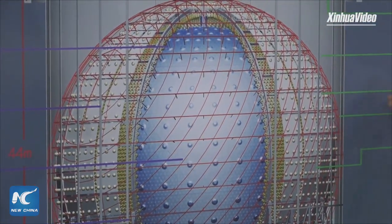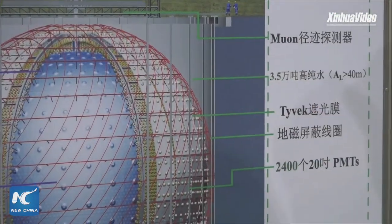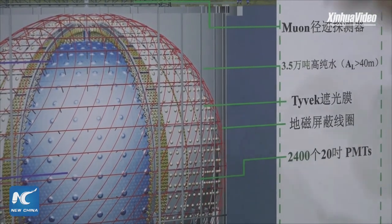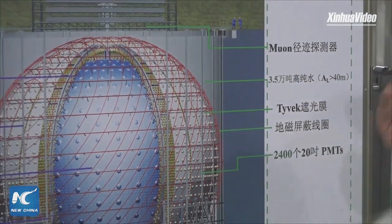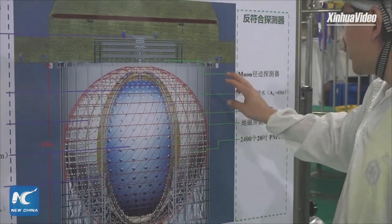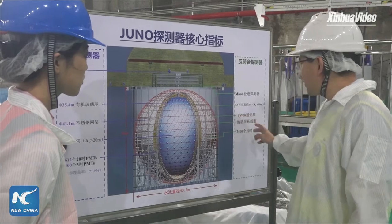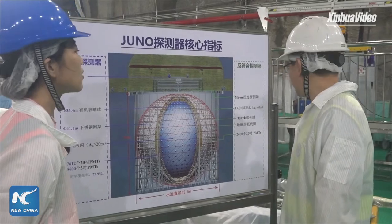And there is also some reflective film around this ball. This is to increase the Cherenkov light. When a cosmic ray comes, it produces Cherenkov light in the water pool. You can see that not so many PMTs are pointed outward, so we need the reflective film to help detect more of the light.